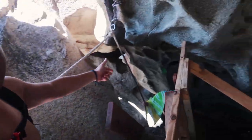We are now descending down into the canyons. This is the prettiest part of the caves.